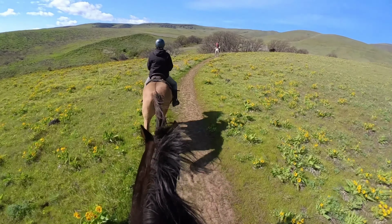Everybody made it back to the trailer fine. Horses did well. Jay might have a sore bum in the morning, but everybody was safe.